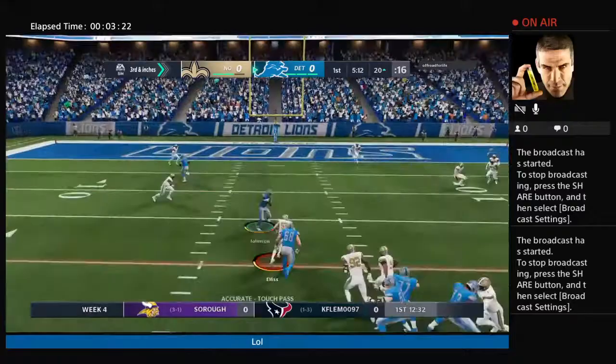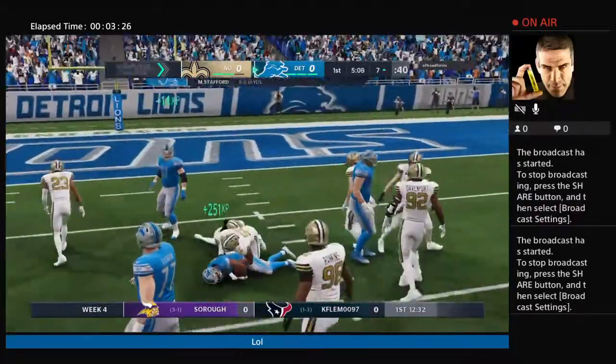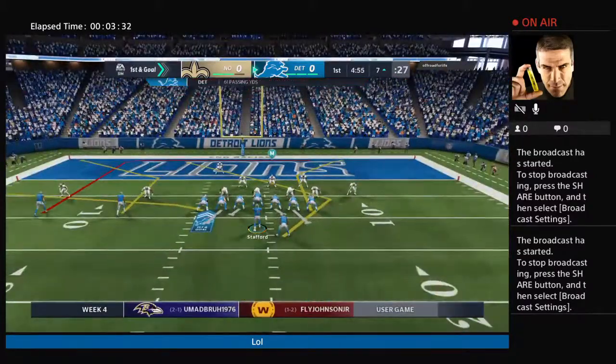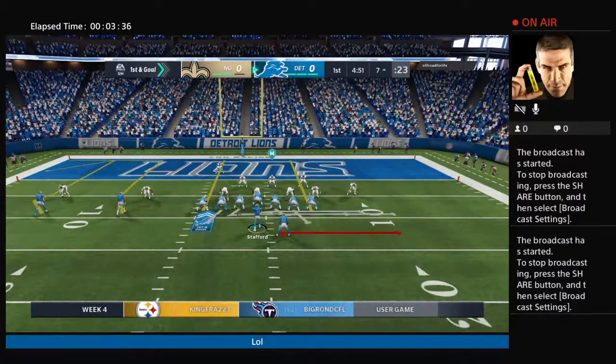Stafford on 3rd down. This is Johnson. He's got it. And brought down, but not before they get it inside the 10 to the 7. They're able to convert on 3rd down, and that sets up a 1st and goal. So 1st and goal now from the 7-yard line.